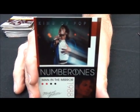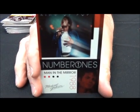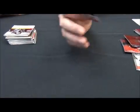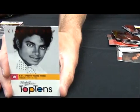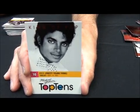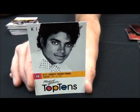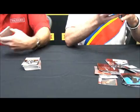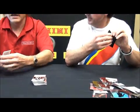There's Number Ones with Man in the Mirror. And I can tell you that when it comes to collecting this set, that's where I'm starting. With Man in the Mirror? And I showed this card earlier. I know Chris got a good look at it. I just want to bring up that this Top 10s card kind of has my middle school nickname on it. PYT? Yeah, pretty young thing. Obviously, a lot's changed since middle school for me.